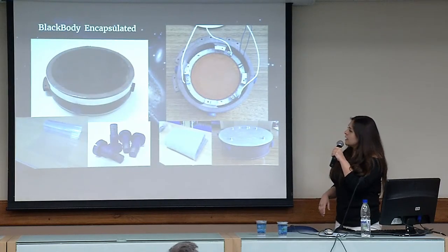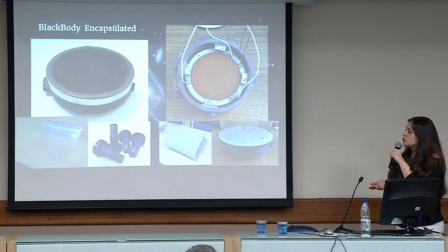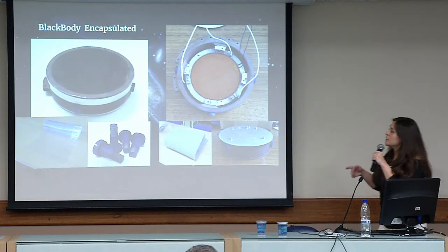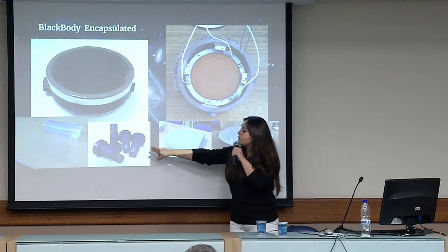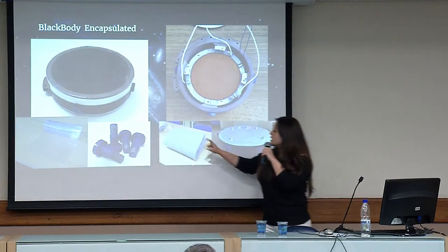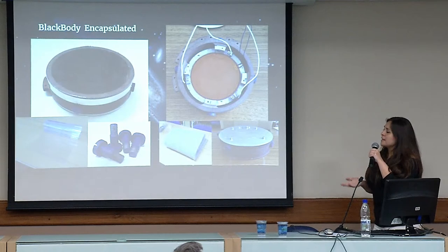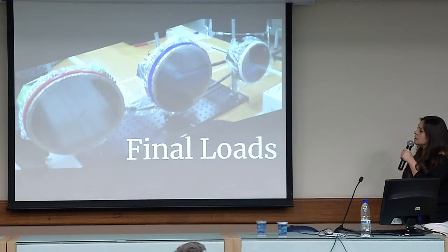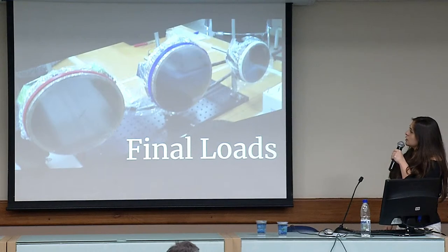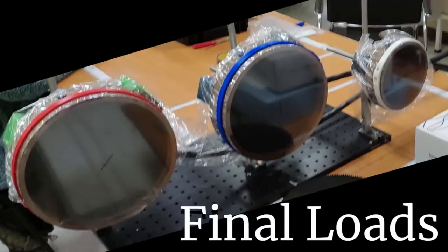And then we use other materials that are so important to encapsulate this black body. We use the durocotton ring, outer cell pins, mineral wood, and all these materials have a low thermal conductivity. Okay. And here I can show the final loads given to JAMA in the last years.